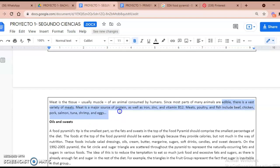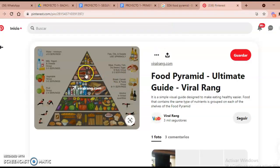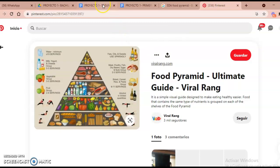Meat is a major source of protein, as well as iron, zinc, and vitamin B12. Meat, poultry, and fish include beef, chicken, pork, salmon, tuna, shrimp, and eggs. Those all are considered in this part of the pyramid. This is considered beans and meat.